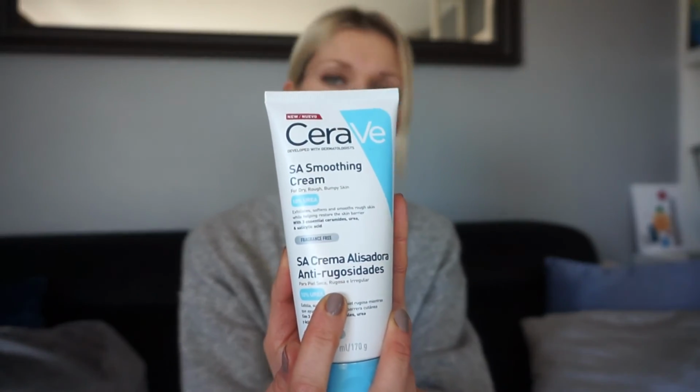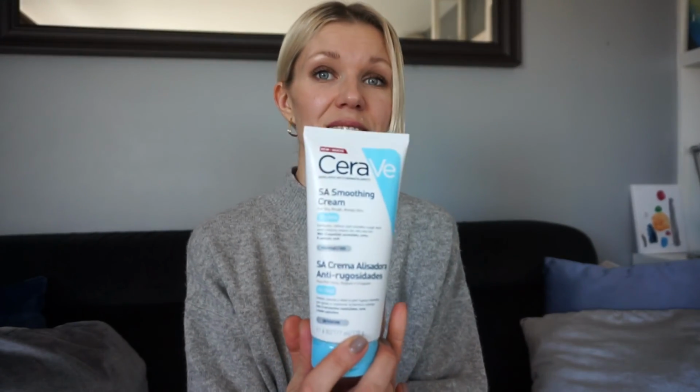Now, the last product is CeraVe SA Smoothing Cream that has salicylic acid. It can be used on the face and the body, everything that is dry. Salicylic acid is a natural exfoliator, so basically you can put it everywhere. If you have sensitive skin, very dry skin, it's perfect. So it's a very good option. It's not expensive, and I use it for my hands actually.